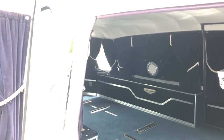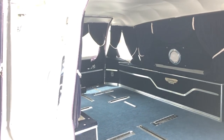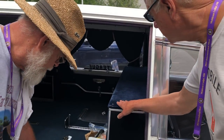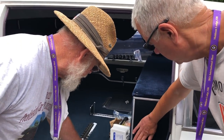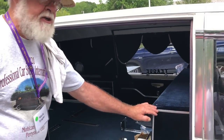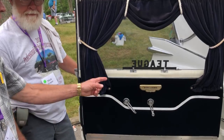Oh, it's carpeted. Was it carpeted originally? It should have this material on it. Really? That's mohair, right? This is mohair. But that's what was on here, but it just rips and it's not the best.